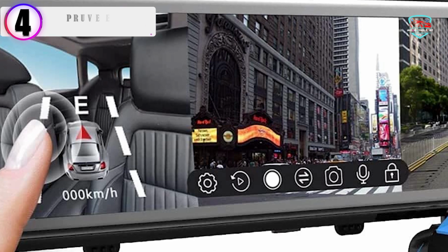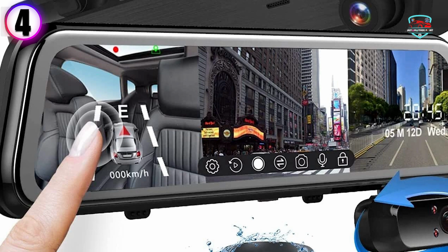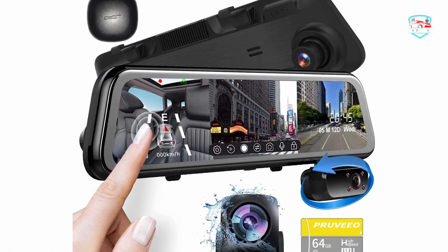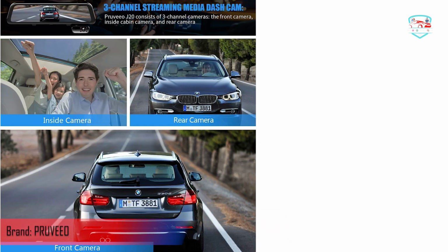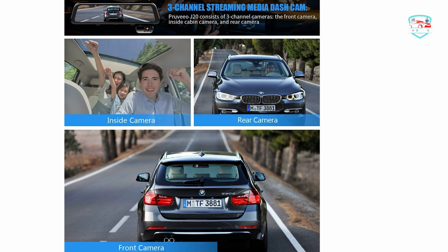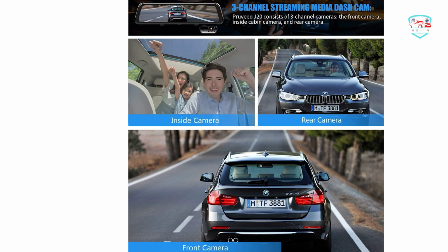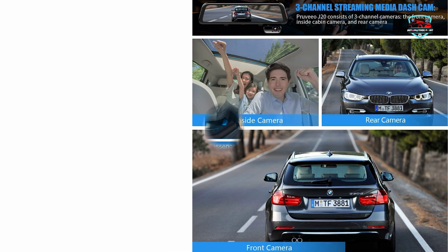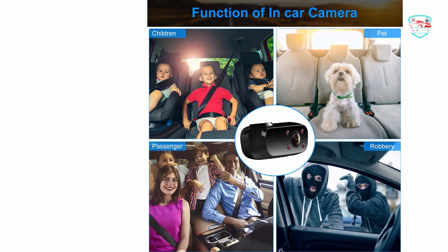In our list, the number 4 product is the PRUVEEO 2K mirror dash cam, 3-channel. Triple channel recording. The J30 dash cam is used to record 3 perspectives simultaneously: front, inside cabin, and rear, capturing high-definition 1080p video to ensure safety and comprehensive coverage during every drive. Designed to make driving and parking safer, it is used as a reliable monitoring tool for documenting incidents or enhancing situational awareness on the road. Perfect for everyday use. Ideal for personal vehicles, rideshare services like Uber and Lyft, taxis, and trucks.